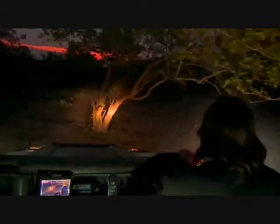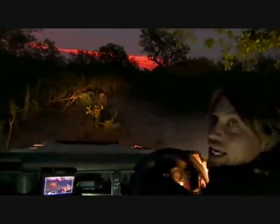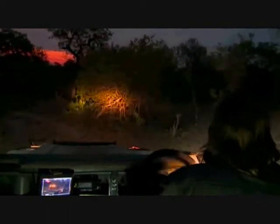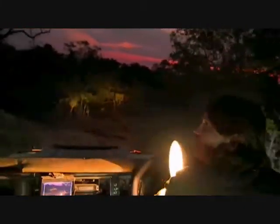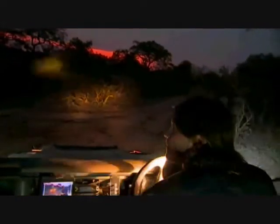I absolutely adore this time of the day. My dad calls it magic hour just after the sunset. Twilight. Always a good time to look for crepuscular hunters. For those wondering what crepuscular means, it means animals or birds that are most active at dusk and dawn.